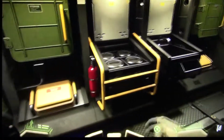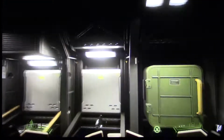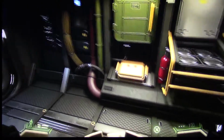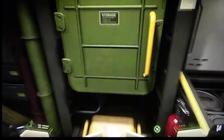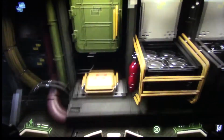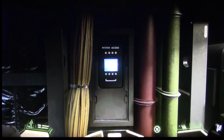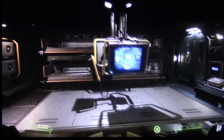What's this thing here? A cooker, sink. And them little things again. I keep seeing these emergency supplies. It's making me wonder, is it something you just placed everywhere, or is that going to be a part of the game as well? Small display there. That looks like the Star Trek Enterprise there. More displays there.